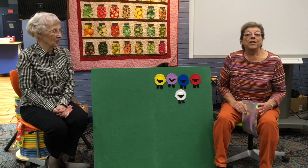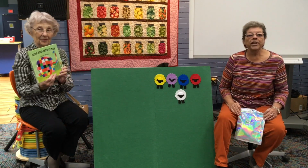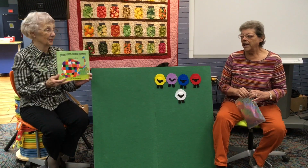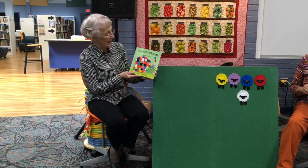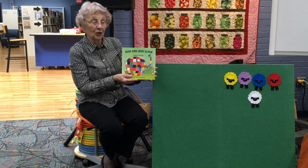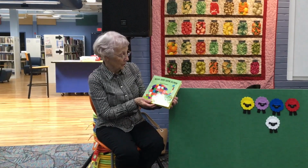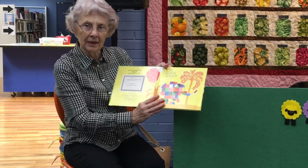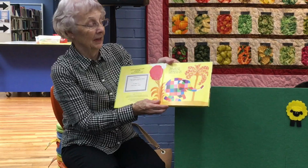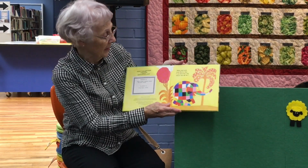Okay, now Miss Dottie is going to do a book this morning, and you're going to have to help Elmer find Bird, his friend Bird. This book is called Hide and Seek, Elmer, and it's written by David McKee. Do you like to play hide and seek? I do. Let's see how, here's an elephant. Let's see how elephant plays it.